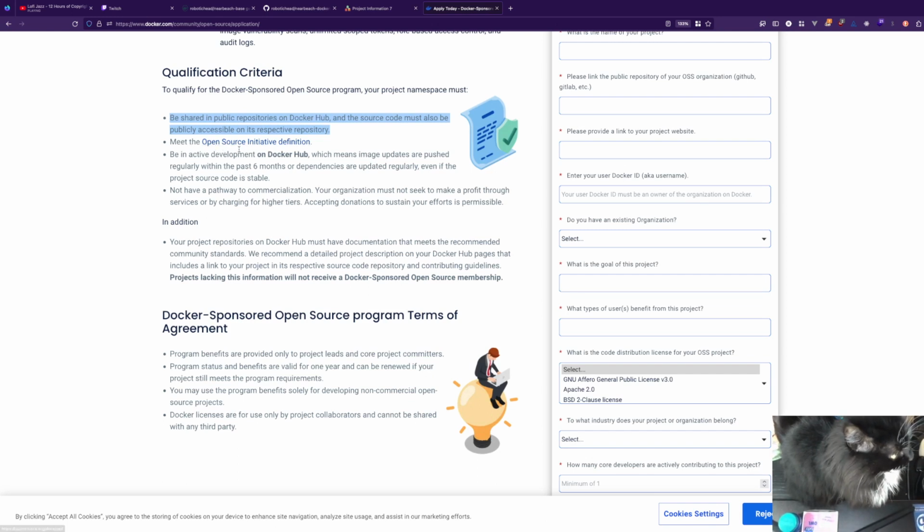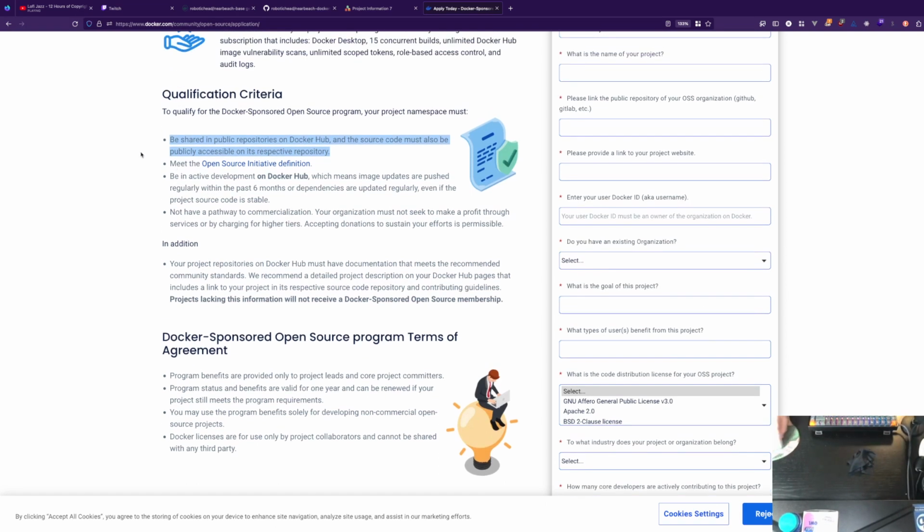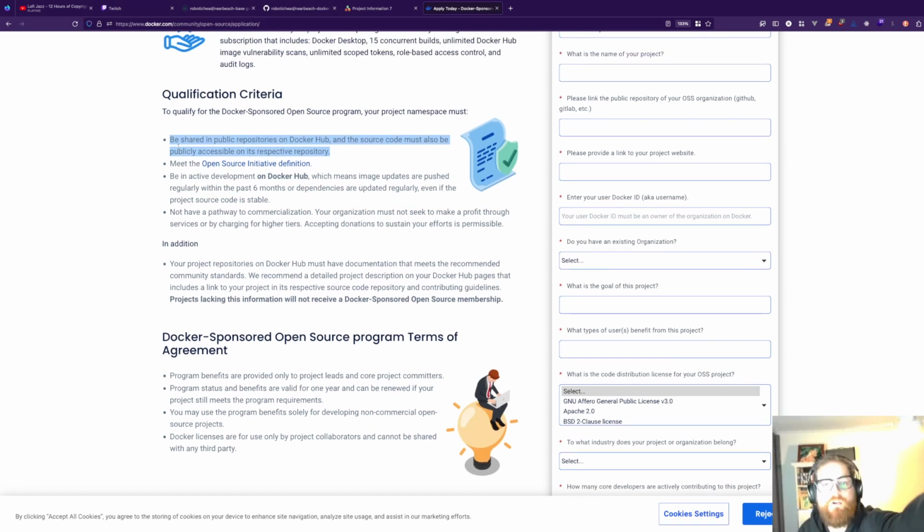We also meet the open source initiative definition. I won't go through that right at the moment because it's long-winded and I've already been through it. Be in active development on Docker Hub, which means updates are pushed regularly within the past 6 months, or dependencies are updated regularly, even if the project code is stable. So this is one little thing we don't actually meet at the moment.